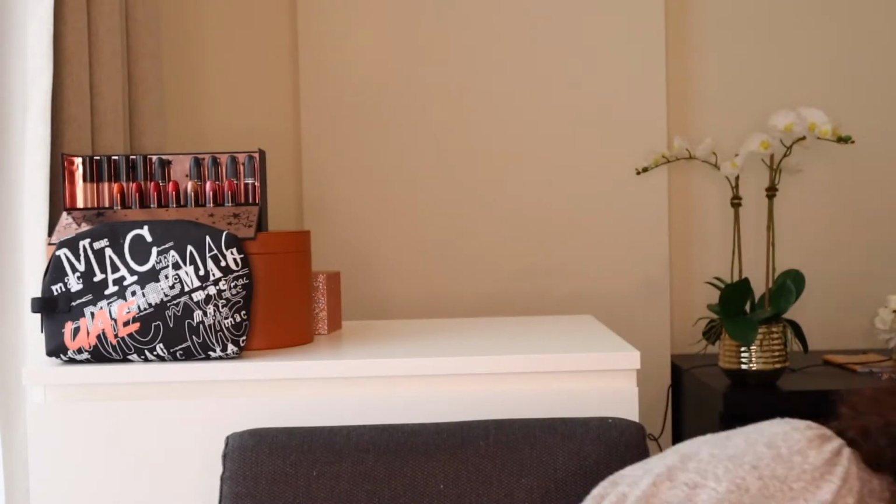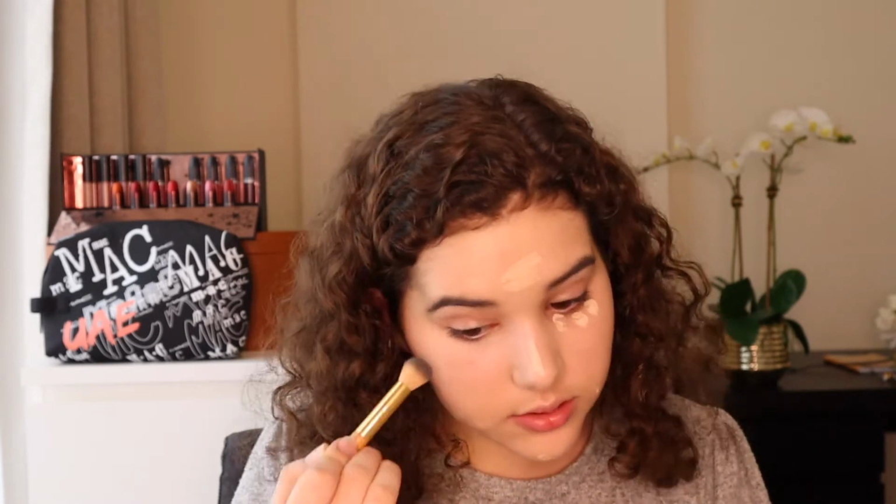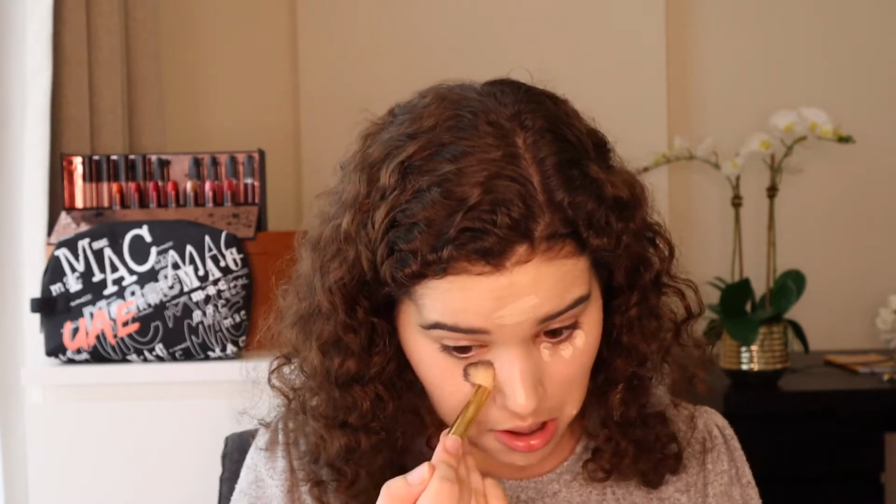And now that I look weird with my concealer all dotted and everything, I'm gonna blend it out with a Tarte brush. I got this for free from Tarte, so thank you. And I love using this just to blend that out. I don't like to drop my brushes though, which I just did, so not fun.